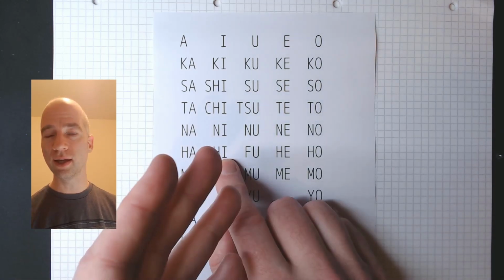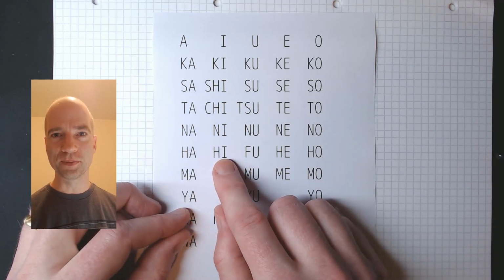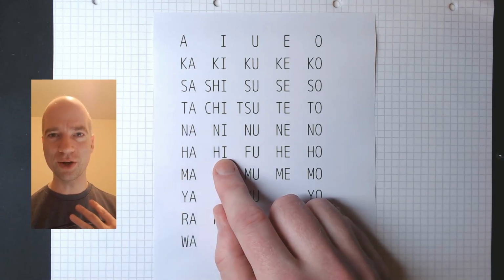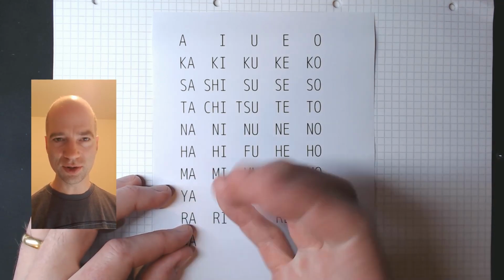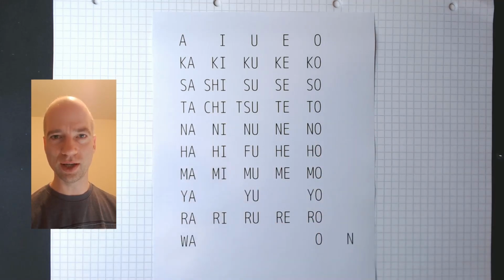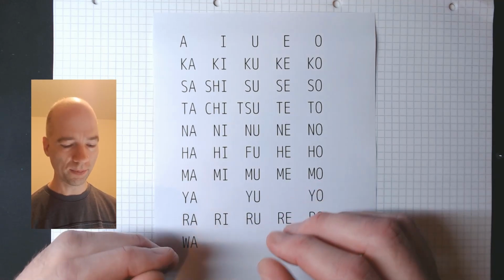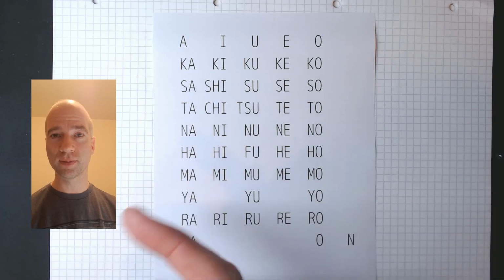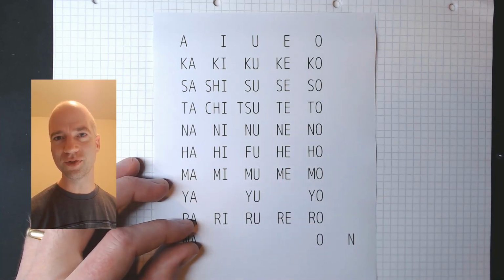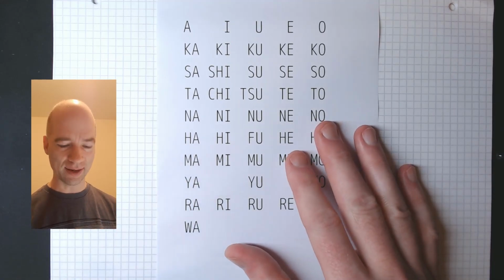The hi thing. Usually it's not an English h sound or a sh sound. It's more quite far at the back of the mouth. You can sort of imagine that you're trying to say he, but you are trying to also make it into a sh sound at the same time, so it becomes hi, as in hiragana. It's almost like it's in between a sh sound and an h sound.